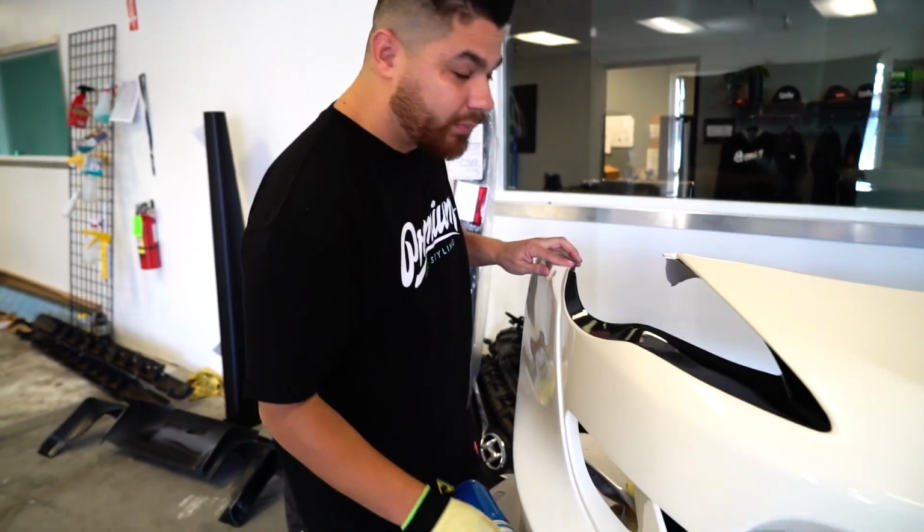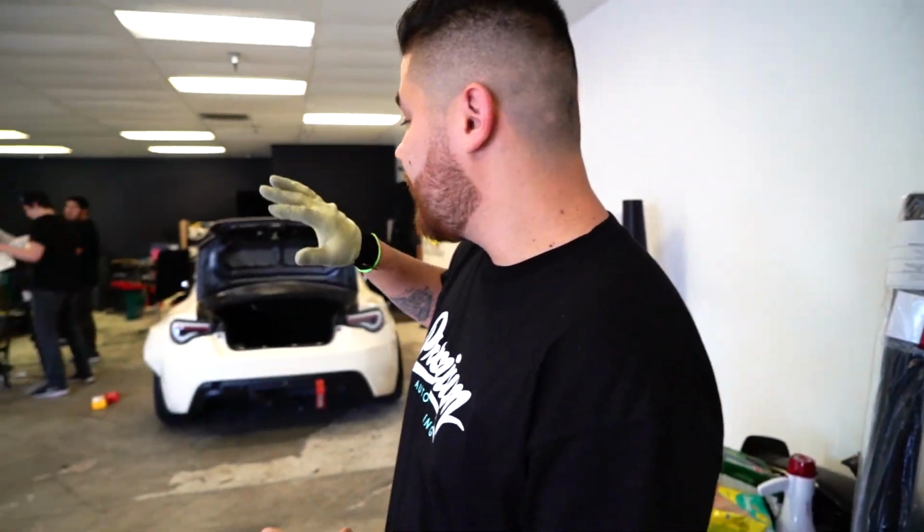Get on the car. So tonight the plan is to finish this up. Finish up all of the last minute trims, which was the side skirt, one of the fender overs, get the bumper mounted, and then we're putting the wheels on tonight too. So we got a long night ahead of us.